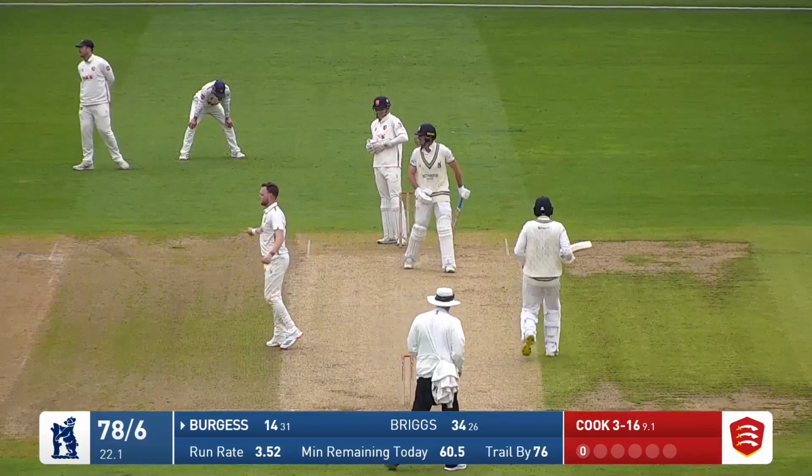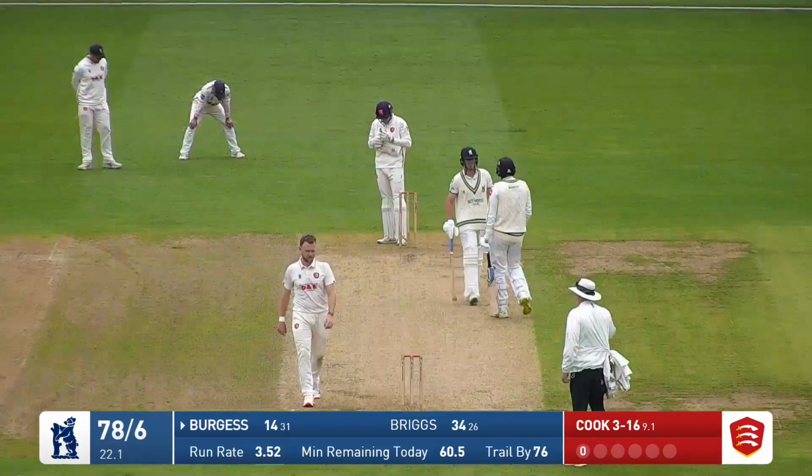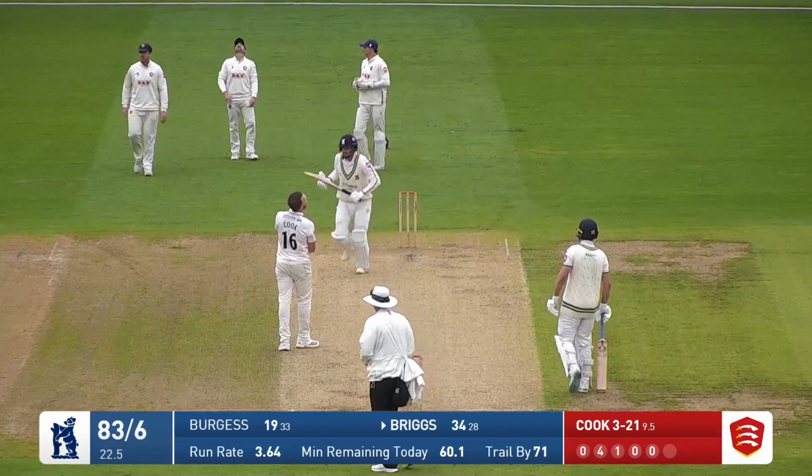Drives this one very pleasantly. That's through the covers, a nice shot. 4 runs all the way. Nice shot for 4. Yeah, nicely timed. I remember commentating with Richie Benaud when... Cook again. Bowls and Briggs, 4 more runs.